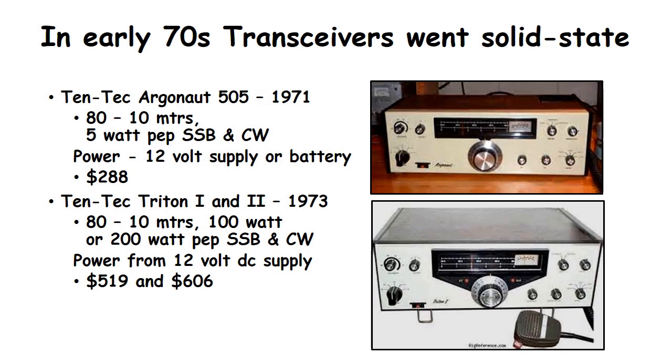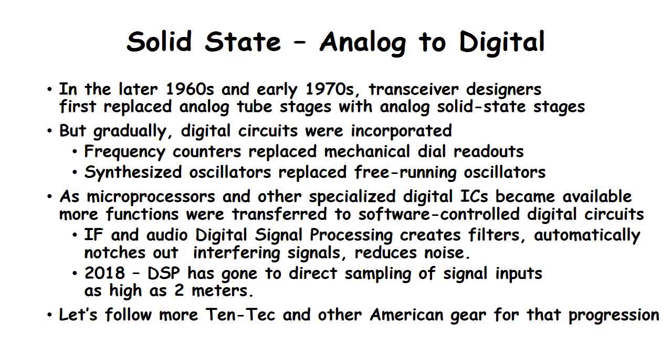So the solid state transceivers started off just being analog in terms of the circuitry, where solid-state analog stages replaced the tube stages in earlier transceiver designs. But gradually, digital circuits were incorporated. First off, frequency counters replaced the dial readouts, and eventually the oscillators were synthesized rather than free-running.